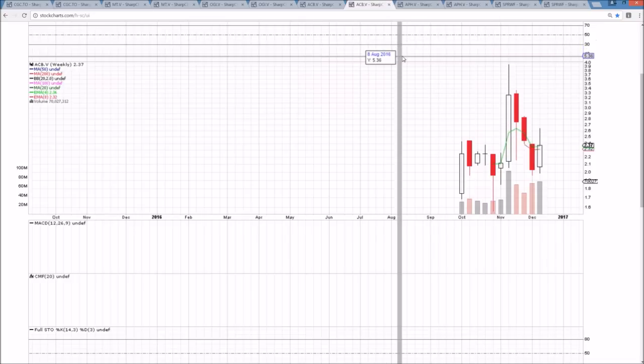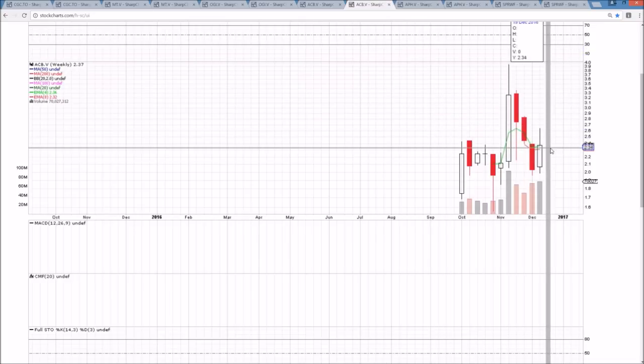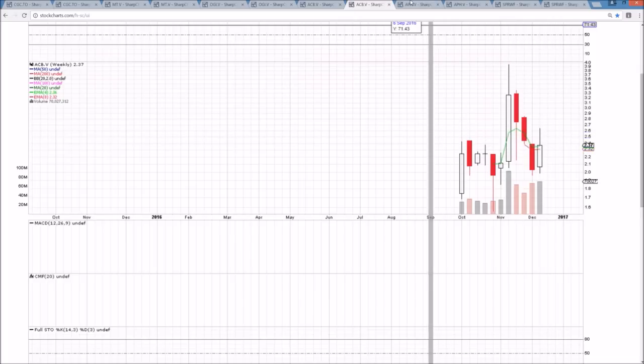Weekly time frame for ACB, not as much information as the other names. Upper wick showing some profit taking, but it is still a bullish reversal candlestick on the weekly time frame that would need a green week this coming week to confirm it.